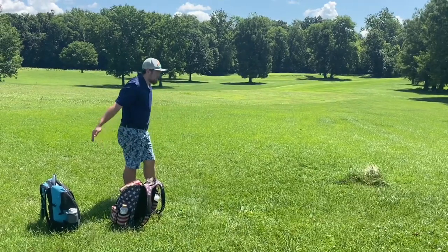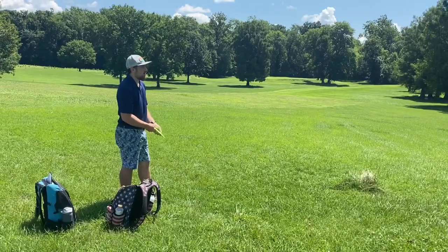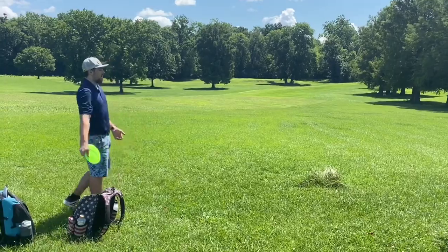The wind is a little bit of it. It's a little tailwind and a little right and left. This one's a little bit flippier, so I'm hoping that it'll flip out straight and then the wind will just carry it left towards the basket.